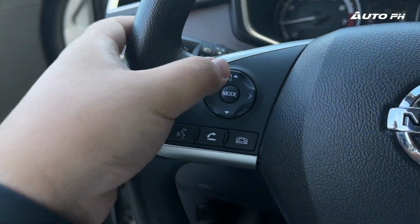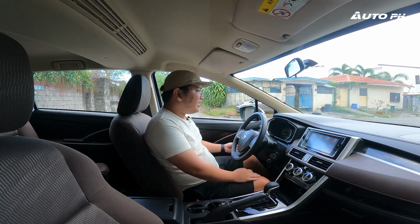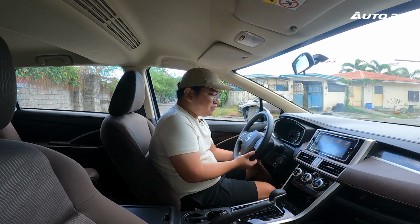Then we have here also our audio controls. No cruise controls, unfortunately. All variants don't have that, and at least this steering wheel is tilt and telescopic, so I really appreciate that. That's really good.